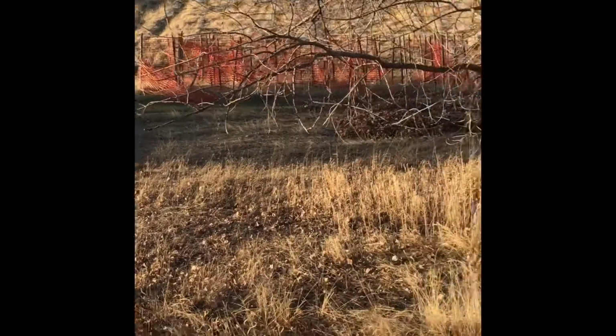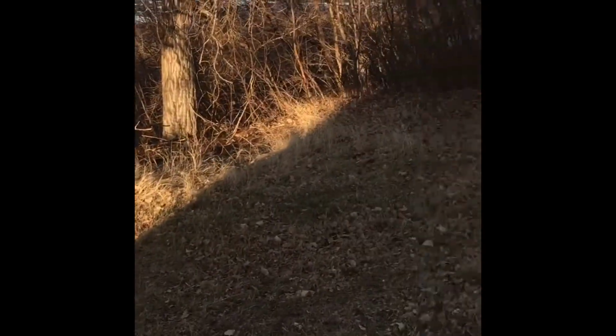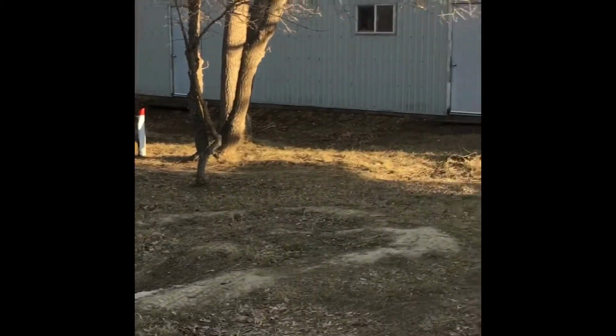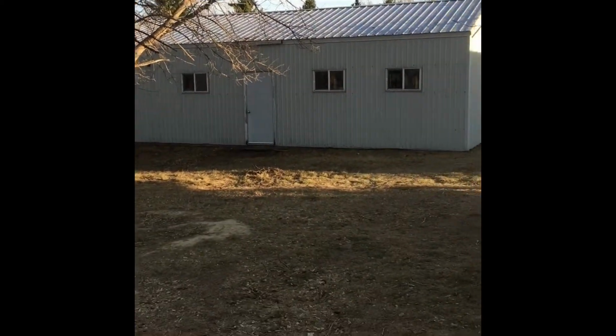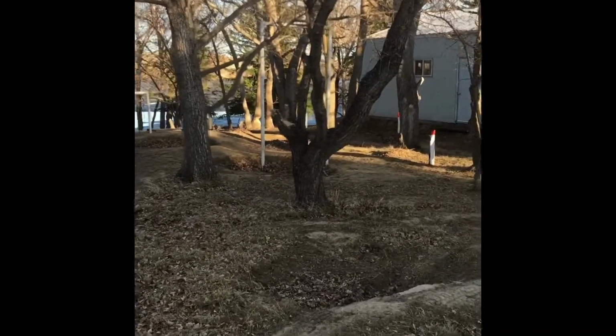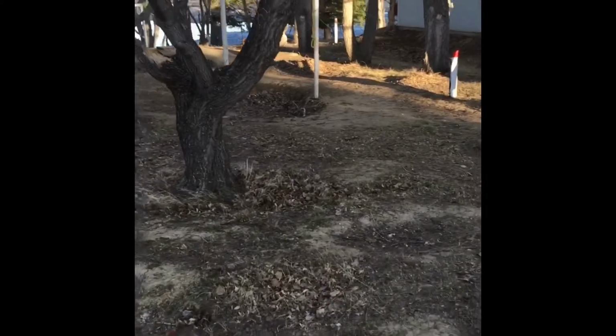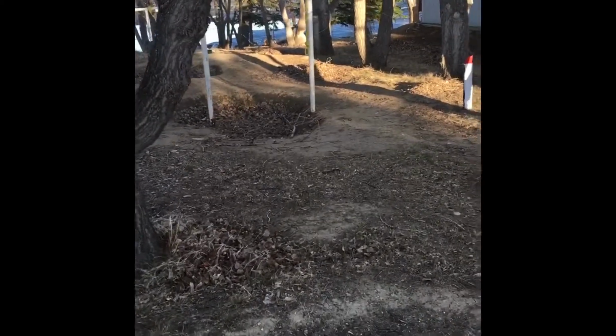And then if I sneak around here without making you dizzy, this is the back side of cabin 5-6, and this area here is what we refer to as our mud pit area.